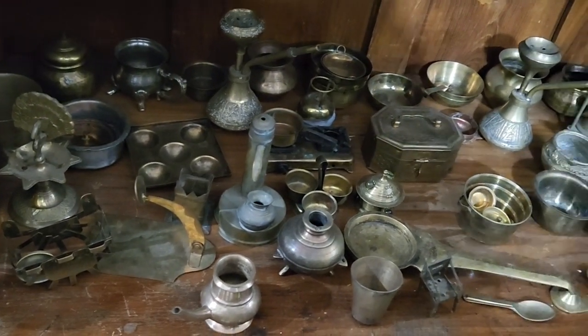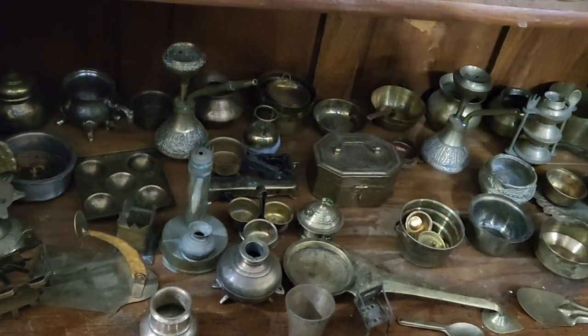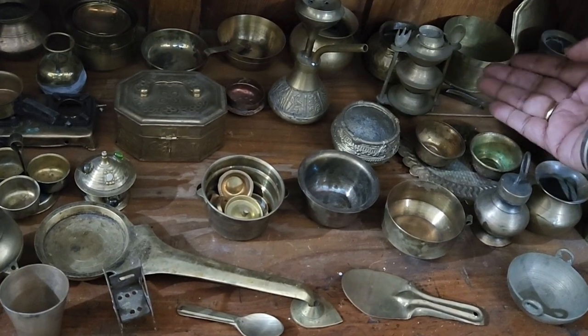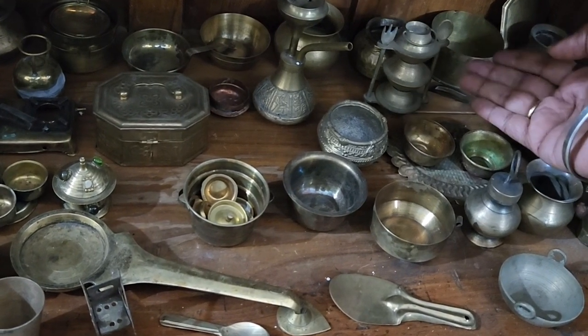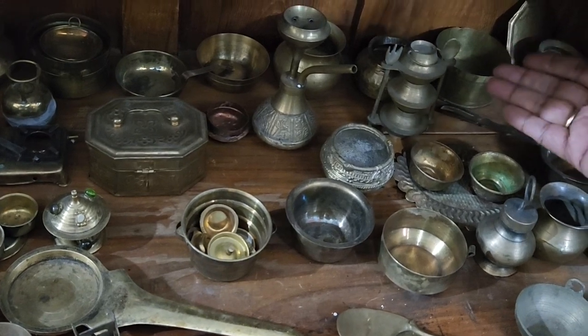You have another set of various utensils. You can also see a hookah. This is a miniature of a traditional old age food carrier.